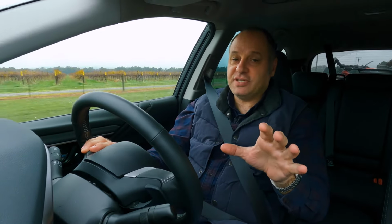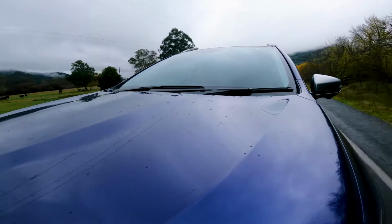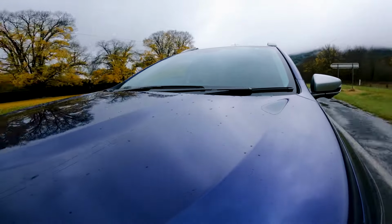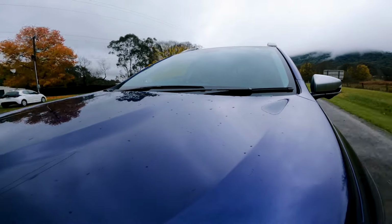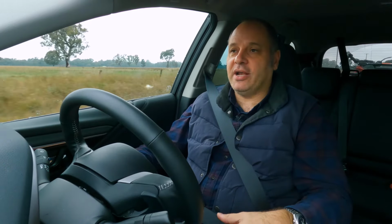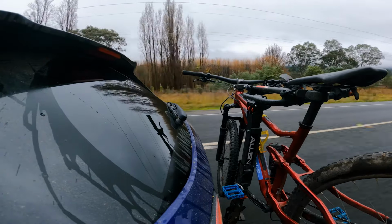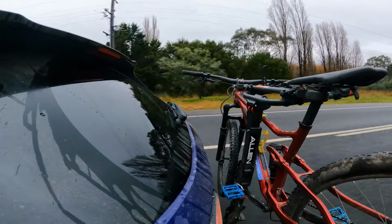Because without getting too technical, they are very different to a conventional automatic transmission. But it's worth saying that in this platform, Subaru has done a really good job of tuning the CVT to work well with the turbo engine and provide a really enjoyable drive. In terms of power and torque, you've got 183 kilowatts and 350 newton meters.